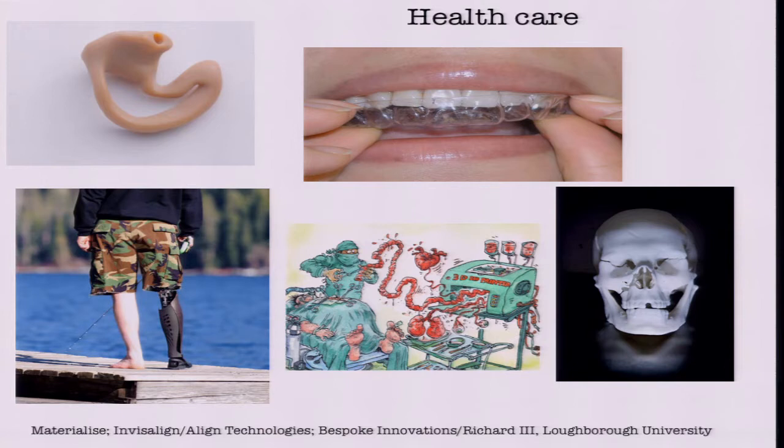It's a business that didn't exist without 3D printing. It is, in fact, mass customization. And last year, they printed 17 million of these things.